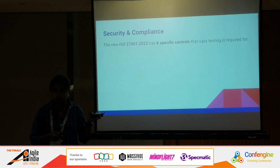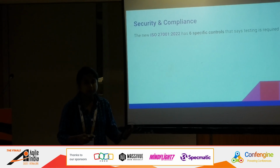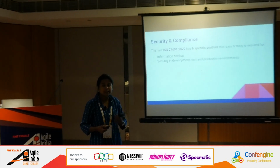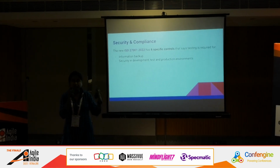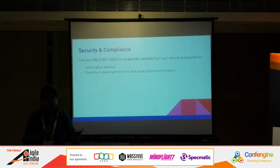The new ISO 27001 2022 version, which is the latest version and people have started upgrading to it, has 6 specific controls directly linking to testing and testing of infrastructure. It has controls such as information backups should be tested, maintained, recorded, and documented. It says security must be maintained in development, test, and production environments, and those environments should be segregated in such a way that the security of the data stored in production does not get compromised with the data in the test environment.